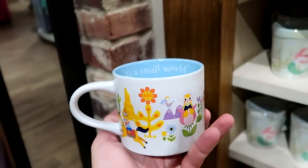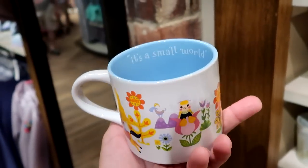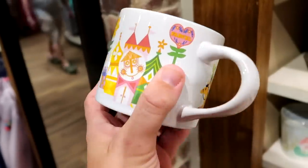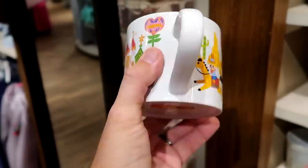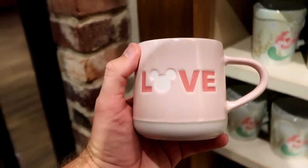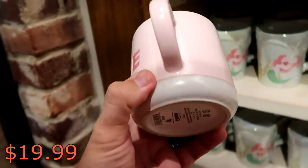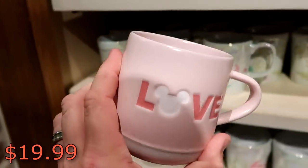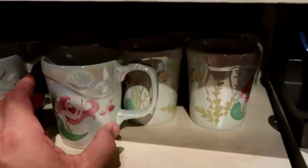I always love to check out some of the new Disney coffee mugs, and look at this one. It's actually It's a Small World. It says it right inside of the mug as well. Such a very, very awesome coffee mug. Look at that. That is amazing, actually. $16.99 for that one. And then over here is just a really perfect Mickey Mouse one. Look at that. It just says love. The O is an actual Mickey. I love the size of the handle there. $19.99 for this one.